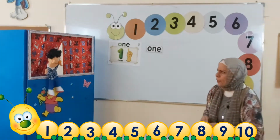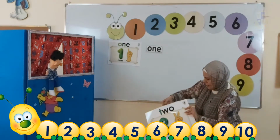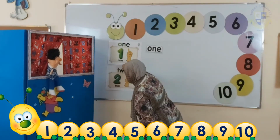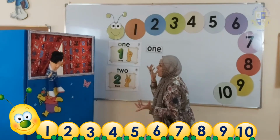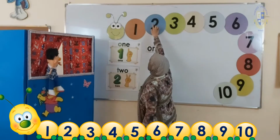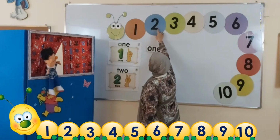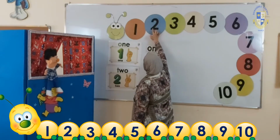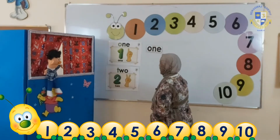Okay. It's a very nice number. I like two very much. Okay. I'm going to stick it here. Can you see it? Two. Okay. Can you see number two? How could we write two? Look here. It's round, slide down, and dash. How could we write two? Round, slide down, dash. Okay, is it easy? Yes. Yes, it's very easy.